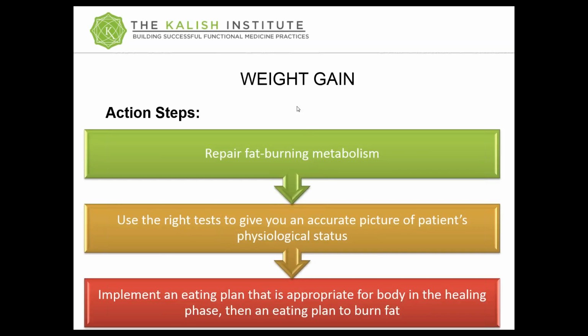So number one, in terms of weight gain, we're really kind of struggling with these steps and the action steps that we want to do. We want to, number one, repair the fat-burning metabolism. Get the fat-burning metabolism working. It doesn't mean people are going to lose weight, though, in the very beginning. That's the problem. Next step is using the right lab test so you get an accurate picture of the patient's physiological status. That means you're like, okay, well, why is their fat burning mechanism not working in the first place? I'm going to run these labs and figure out why.